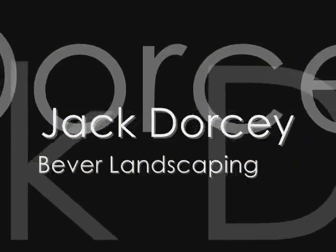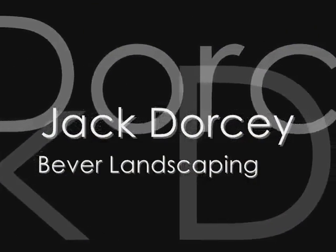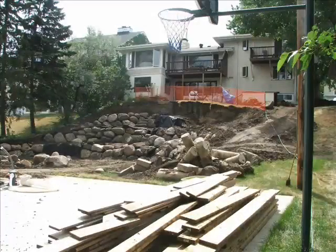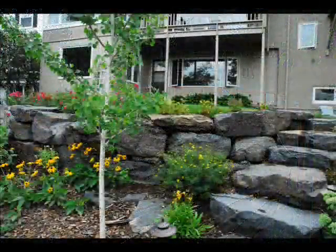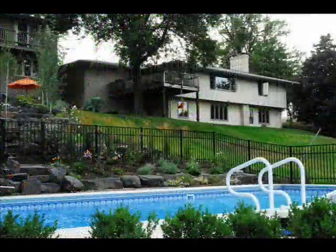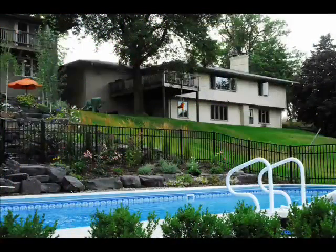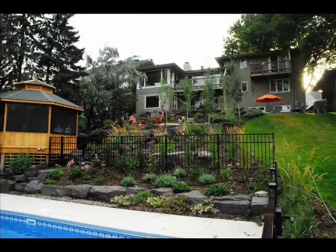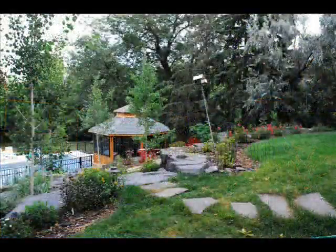Jack Dorsey of Beaver Landscaping receives a Merit Award for this project that seeks to keep the design as natural as possible while giving plenty of room to grow perennials, have a pool and a walkway to it, have a pool house that doesn't block the view of the lake, and a hidden fence and pool equipment. The judges praised the good solution on a tough, challenging site.